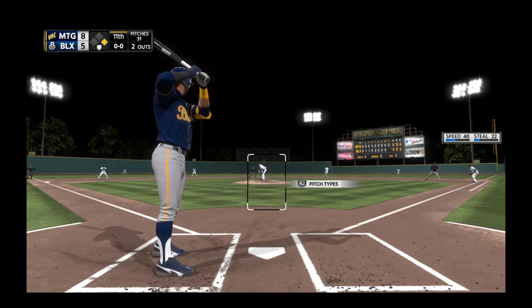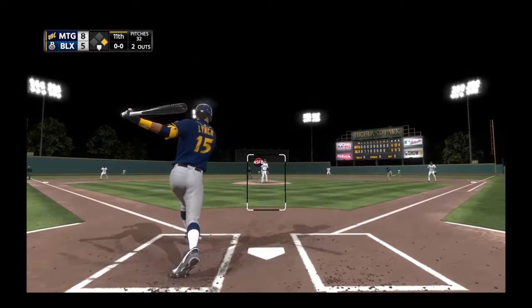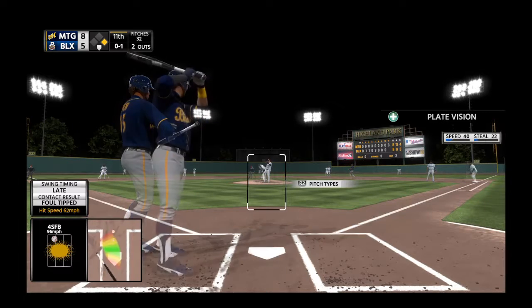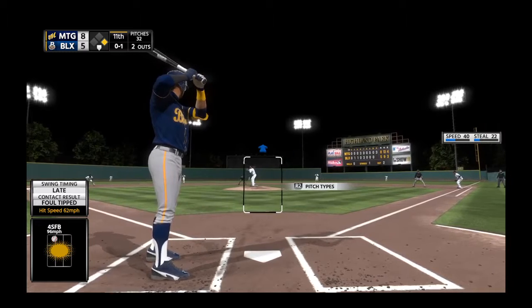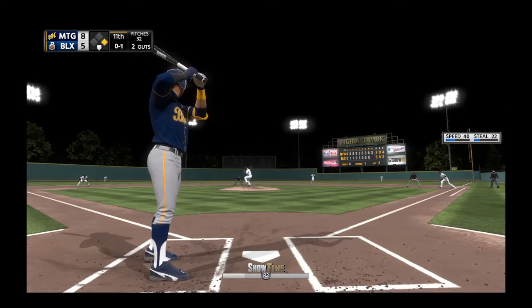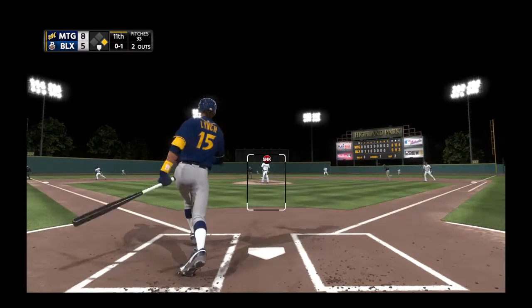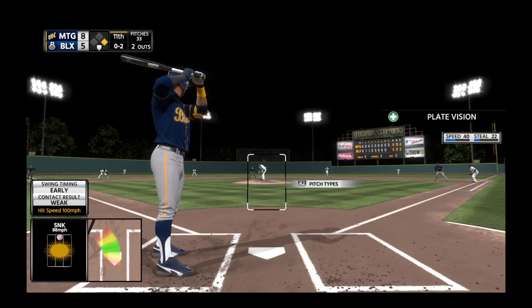Ready once again, Earl Lynch. He's set. Here it comes. No balls and a strike to count. Ready with the 0-1 pitch. Down the left field line and deep. And that will end up a foul ball.